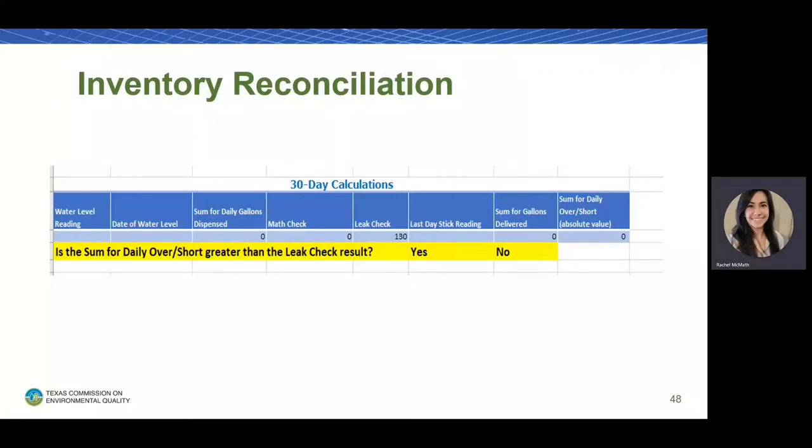So like I said, inventory control and reconciliation must be done every 30 days. Here is a screenshot of the bottom of our inventory control worksheets. You should see this section called 30-day calculations for the reconciliation portion, also called the leak check. The rule is if your inventory control fails the leak check 2 months in a row, you must report this as a suspected release to the TCEQ. As I mentioned, Becky will talk more about reporting suspected releases in her presentation.